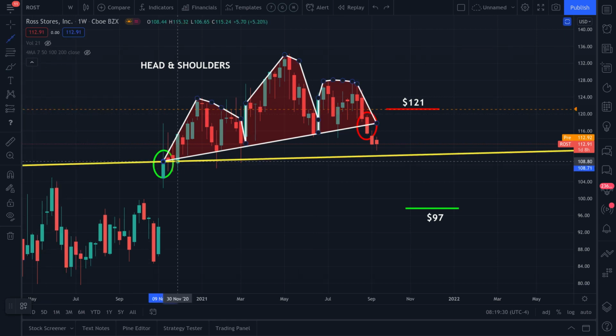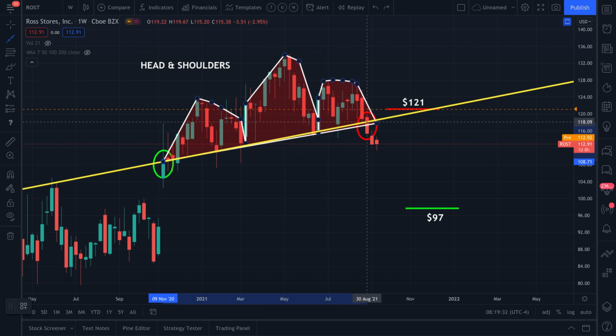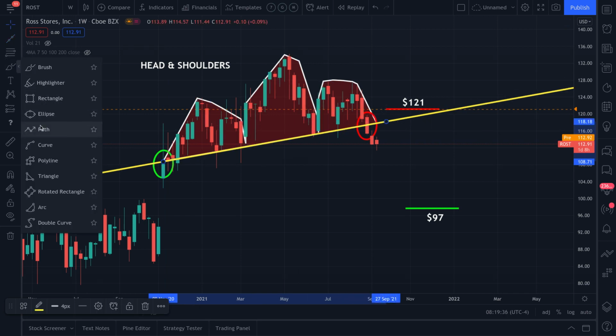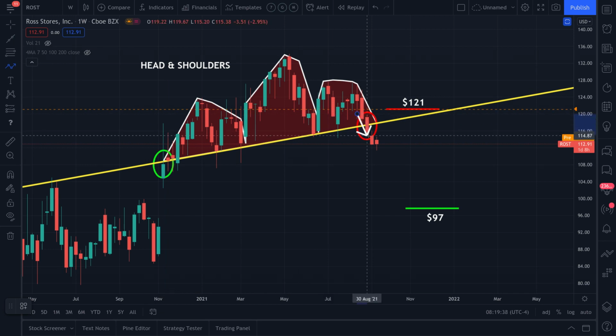If you put an extended neckline somewhere right around here, let's just assume that the market does get a small bounce or an aggressive bounce. I'm not sure if it can break through. If it gets a bounce from the current level up to 121, it kind of aligns with that neckline. You see that yellow line that I put on the chart there?